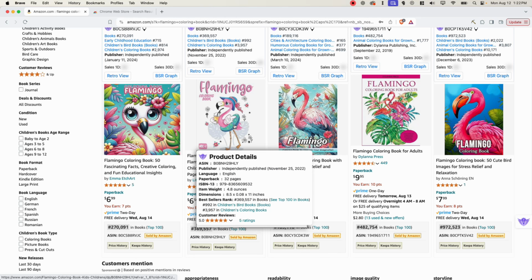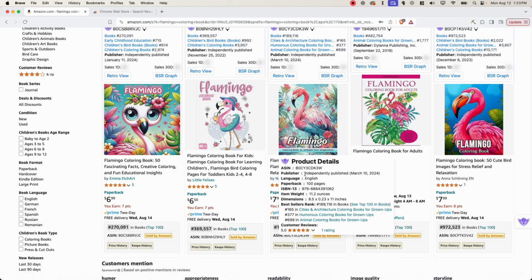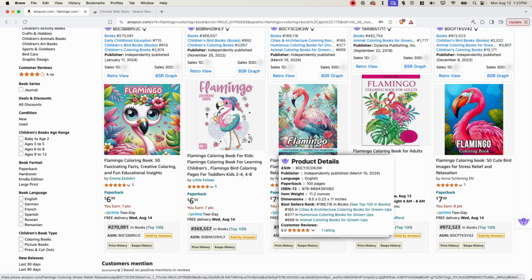The next book right here also says independently published and it has a bestsellers rank of 369. However, that's a little bit too high for me. So I'm gonna go ahead and move on to the next book. The next book right here says independently published under publisher and it has a bestsellers rank of 189,000. So this is book number 2 that satisfies my step 2. And now we just need to look for 1 more.